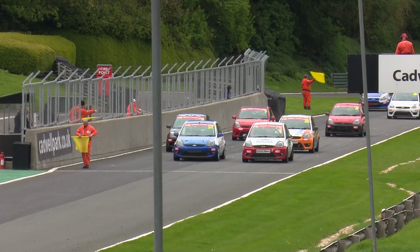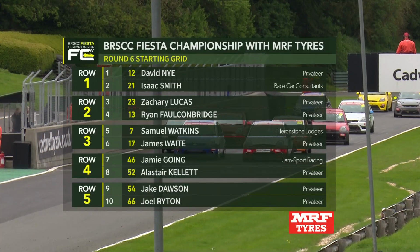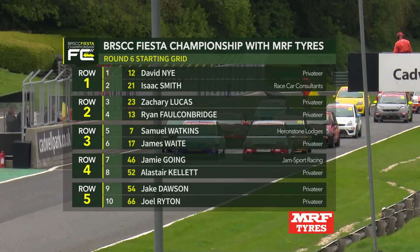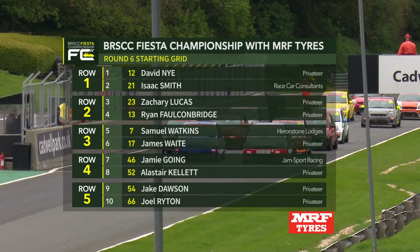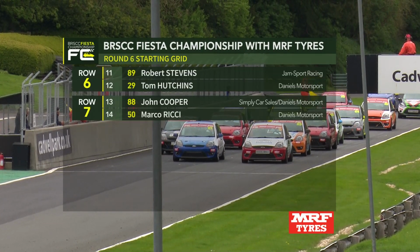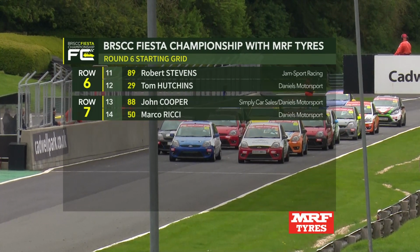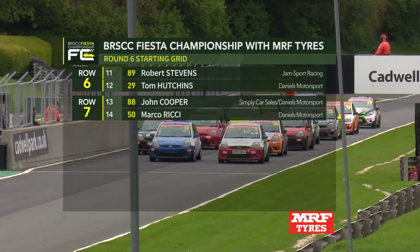Thanks, Lloyd. David Nye on pole position here with Isaac Smith alongside. Row 2, Zachary Lucas and Ryan Falconbridge. Fifth on the grid, Sam Watkins, James Waite next to him. Row 4, Jamie Going and Alistair Kellett. Then it's Jake Dawson and Joel Wrighton on row 5. Robert Stevens and Tom Hutchins next up. The grid completed by John Cooper in 13th and Marco Ricci.